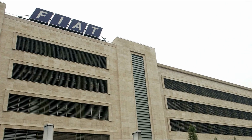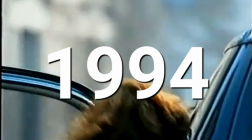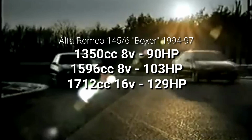Not that it mattered too much, as the Boxer's days were numbered, due to the need for better economies of scale within the Fiat Group. Its life was extended for a few more years, until 1997, only because not enough Fiat-derived inline-4 engines could be produced in time for 1994, the year the 33's replacement was launched. Therefore, the development of the Boxers stopped altogether, with the smaller versions retaining the older cylinder head design right until the end.